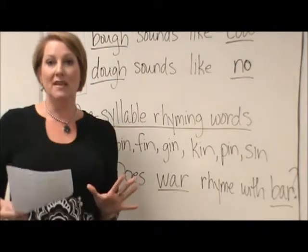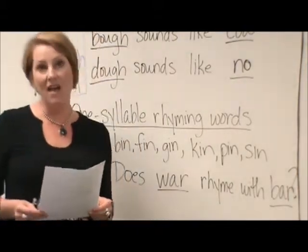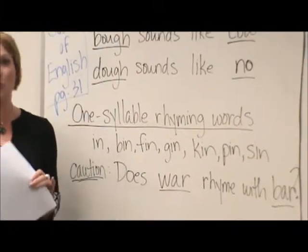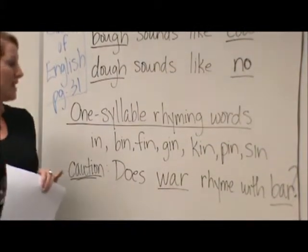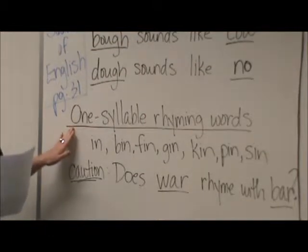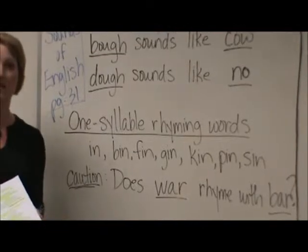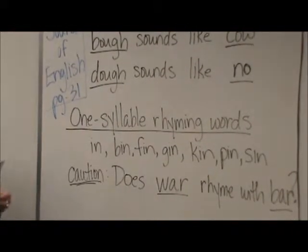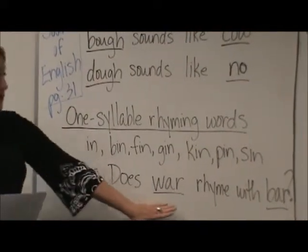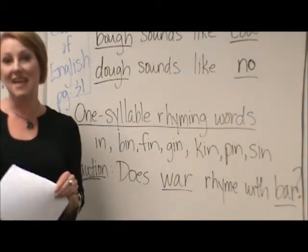So where do we begin and how do we know all these spelling rules? The fact is, we will probably never know all of the spelling rules. So we'll just begin with what we know. And this is very easy: one syllable rhyming words, like in, bin, fin, gin, and so on. Those are really easy. And just to trip you up a little bit, does war rhyme with bar? No. But they do look exactly the same.